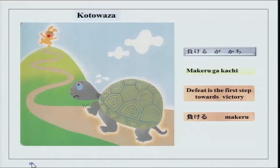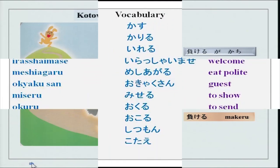Makeru ga kachi. Anytime you make a mistake, do not feel bad. This is when you are actually going to work very, very hard and learn more. So please remember this kotowaza. This kotowaza is very, very important for us, for all of us here. We should not feel bad about mistakes or making mistakes. We should not feel shy. Just keep going ahead. Defeat is the first step towards victory. So anytime, remind yourself of this and things will seem better. Well, now let us see what we have next.